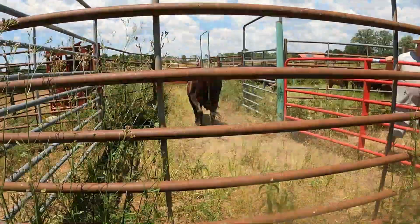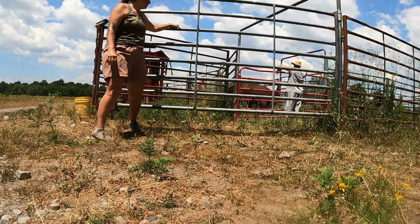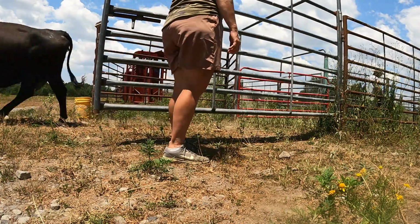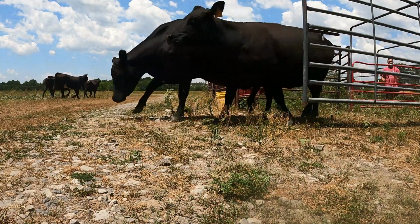Get that hay and try to keep your herd if that's what you're wanting to do, but you've got to do one of those two things. You've got to get your hands on enough hay for them, or you've got to sell some. Another major thing I want to encourage you guys is have no shame.